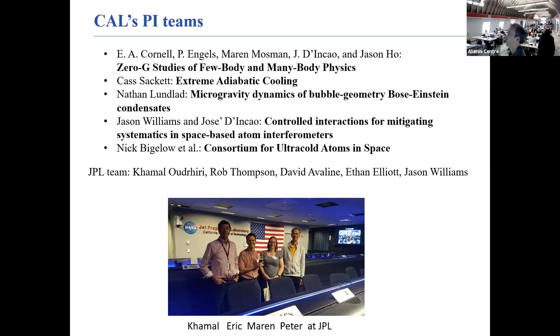Nathan Lundblad is doing interesting experiments where he is generating bubble geometry Bose-Einstein condensates using RF dressed potentials. Jason Williams and Jose Dinkau have a study on controlled interactions for mitigating systematics in space-based atom interferometry. The idea of space-based atom interferometry is again that you may have very long observation times because the cloud doesn't drop out of your field of view. And Nick Bigelow is leading a consortium on ultracold atoms in space. They have mostly focused on shortcuts to adiabaticity.